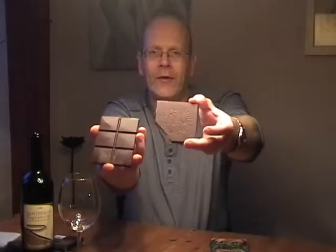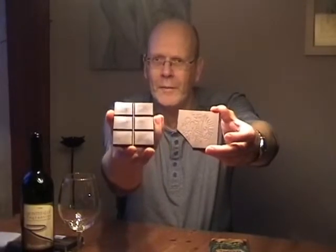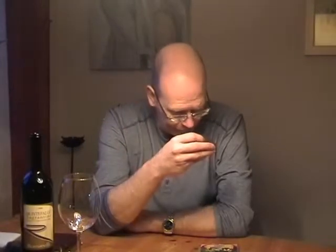You can see that one is more brown, red, and this one is very, very dark brown with a black hint in the coloring. Still, nice pieces, very shiny, extremely nice, shiny. Looking at the break, fine crystal structure, and then let's see, what does this chocolate smell like?